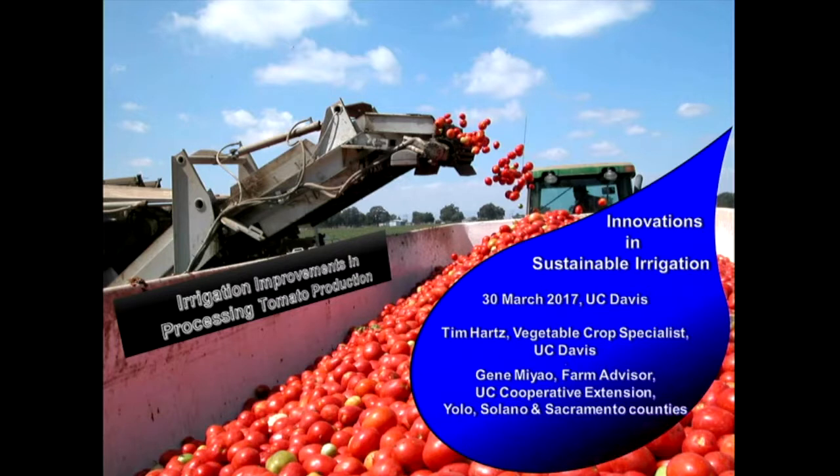I think the story for canning tomatoes is a good one: yields have gone up over the years, water use really hasn't. So water use efficiency is sort of the driver. It's been more tomatoes per drop of water.